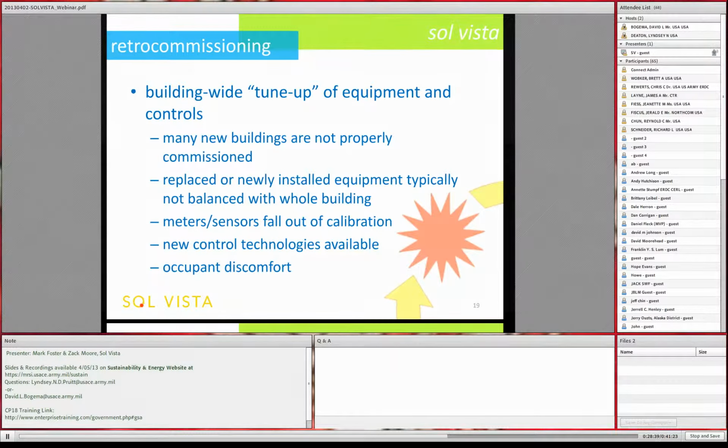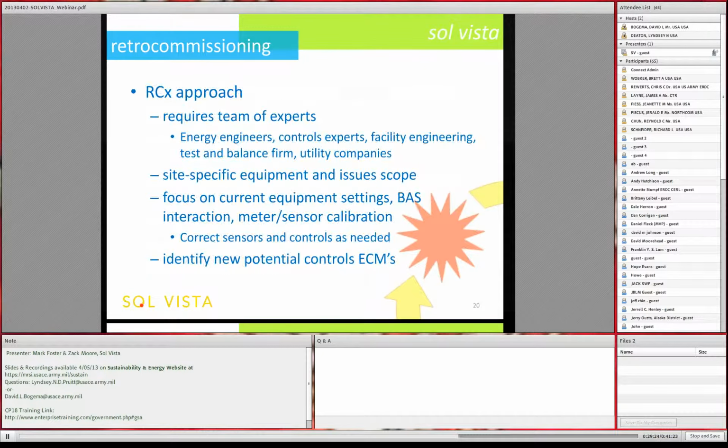The reasons why we always find this to be a recommendation is, many new buildings are not properly commissioned. If you have new equipment that's there to replace old equipment, a lot of times the contractors don't balance that new equipment with the current facility and other equipment that's on site. You always have meters and sensors that fail over time and fall out of calibration. And there's always new great controls technologies that are available and should be looked at continuously. And lastly, of course, the big one is occupant discomfort. If you're getting a lot of hot and cold calls, that's something that can often be resolved in a good retrocommissioning.